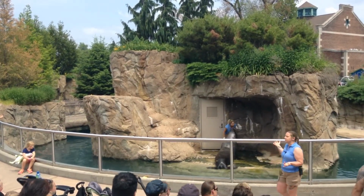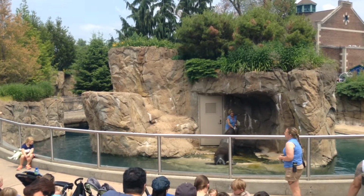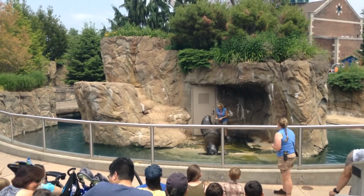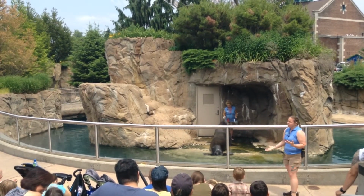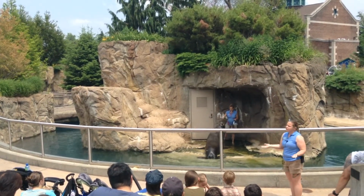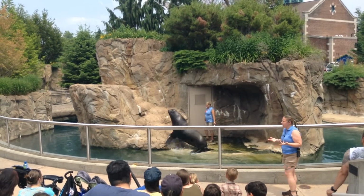A lot of the stuff you see Megan doing with Dallas is what we call husbandry behaviors. That's just a fancy term for behaviors that help us take better care of the sea lion. So we can have them present all of their limbs, lay down and show us their bellies, or turn around so we can see all their body parts. That's just a good way for us to monitor their health.